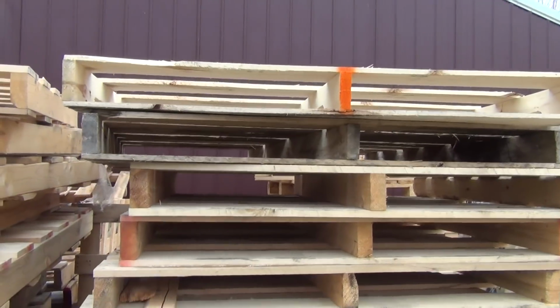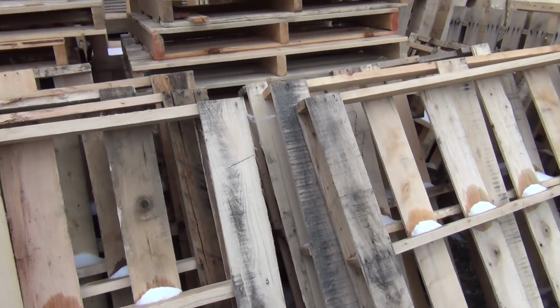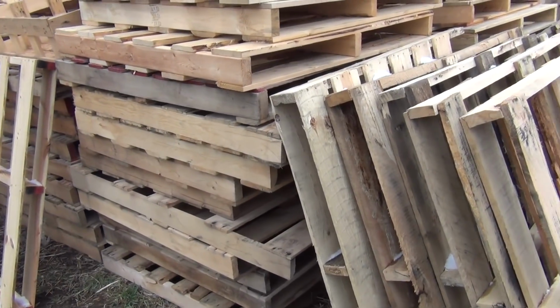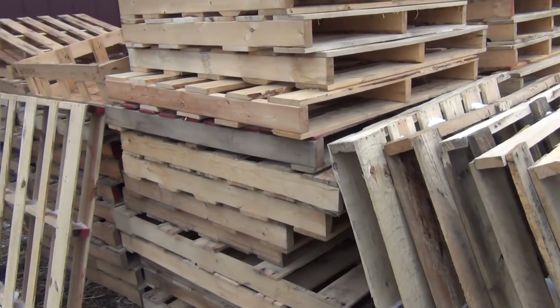Main score is all of these pallets. So what do we normally do? Well, sometimes we use the pallets whole. There's lots of uses just for pallets. You can throw up fencing, make quick pens for animals and all kinds of other things.